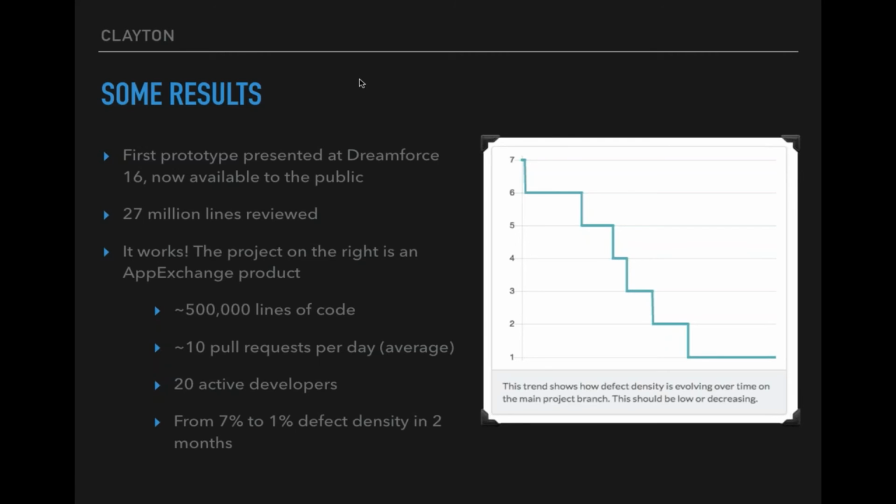They started from 7%, and by having this automated code review at each point for every pull request, day in, day out, they make sure that every new piece of code that is added is better, and they are slowly eroding this technical debt. They are now around the 1% average. So by fixing increments, they fix pretty much the whole product.